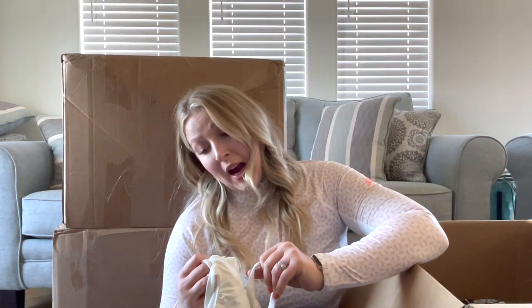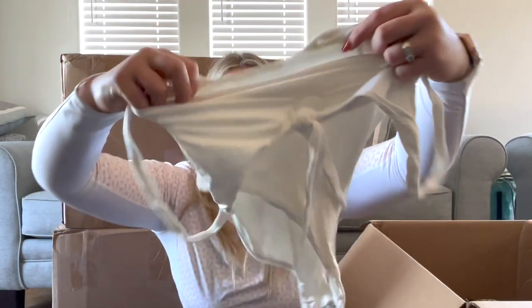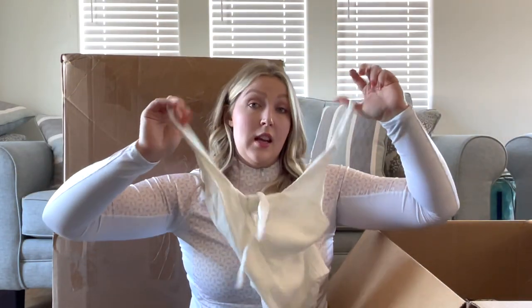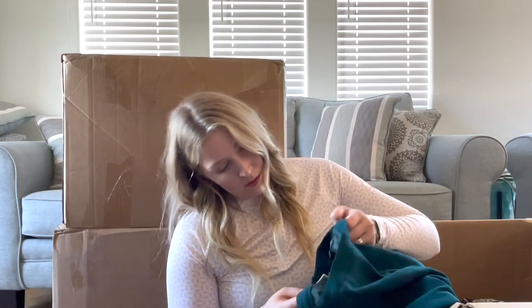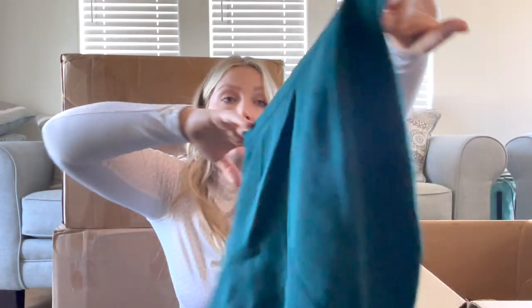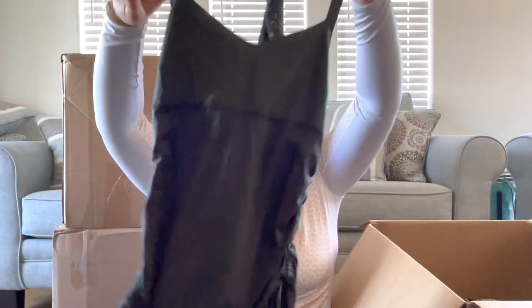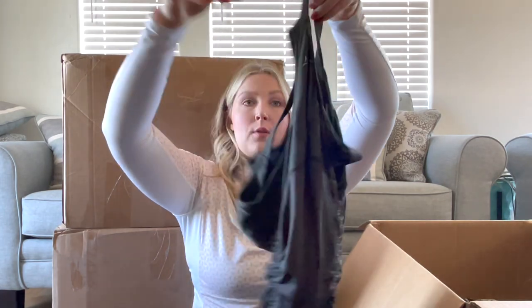Oh wow, I've never actually found this brand before. This is Tiger Mist and it is an extra small. I'm very interested to see how this will sell. Wow, that's a comeback. Oh my gosh, that's an old Worthington. Holy smokes. It's like 70% rayon. It's another activewear brand, but I've never seen it before.